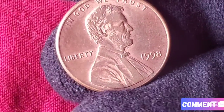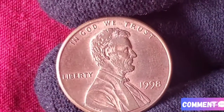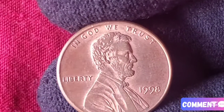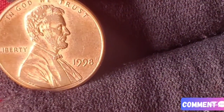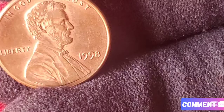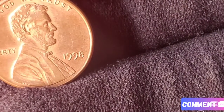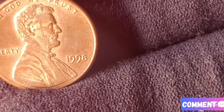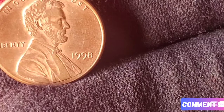MS-65: $100 to $200. MS-67, highest grades: over $1,000. Auction highlight: a 1998 wide AM Lincoln Cent in MS-67 sold for over $2,300. 2. 1998 double die obverse, DDO, error. Some 1998 Lincoln Cents feature noticeable doubling on Lincoln's ear, the motto, or the date. Value: $50 to $500 plus, depending on clarity and grade.